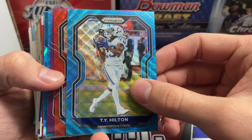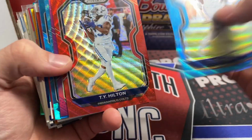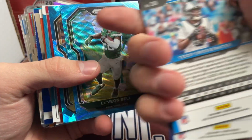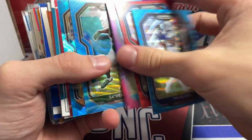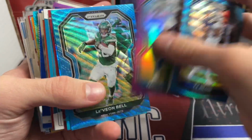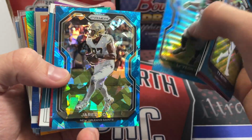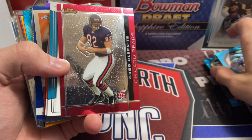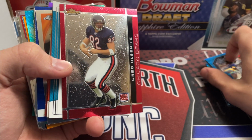These were all 25 cent cards, a bunch of NFL semi-star numbered Prizms, like a purple Teddy Bridgewater numbered to 125. That's easily a $2 card, right? It's not a huge card, but you're into it for 25 cents, and it's a great dollar box card. Very cool stuff. Jared Cook out of 99. Some of that is going to be more like $5 to $7 as well.